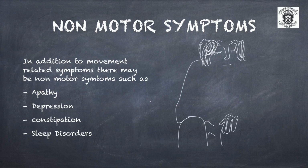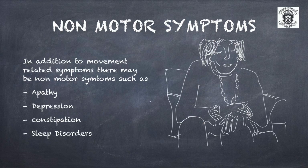In addition to movement-related symptoms, there may be non-motor symptoms such as apathy, depression, constipation, and sleep disorders. People with Parkinson's disease are often more impacted by non-motor symptoms than motor symptoms.